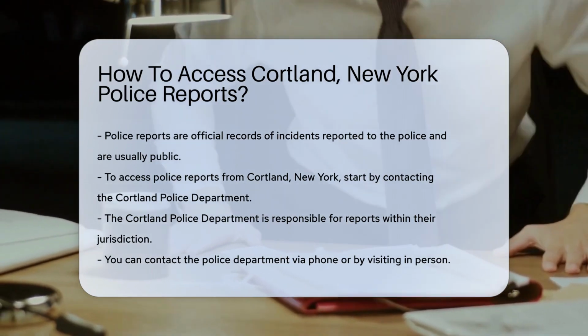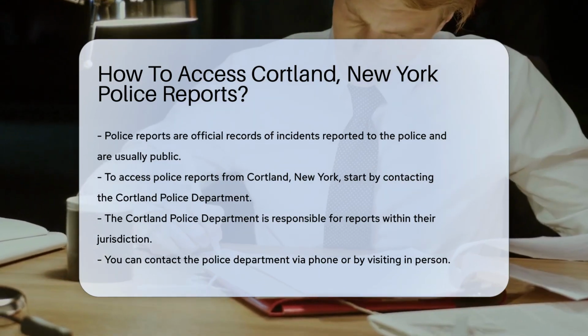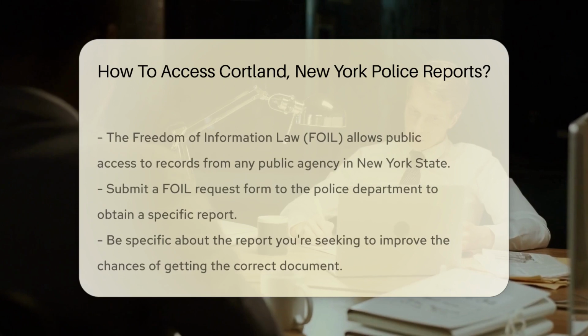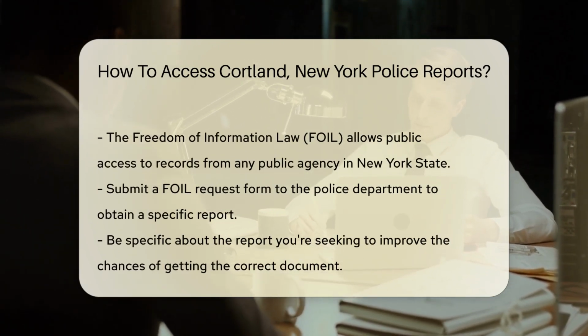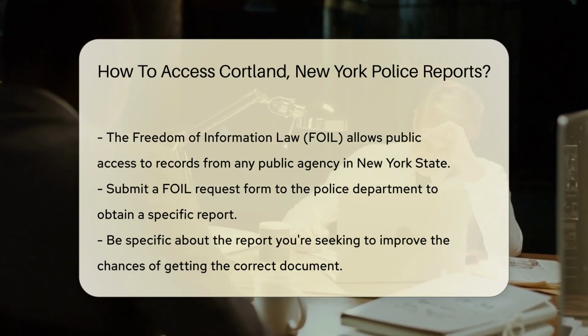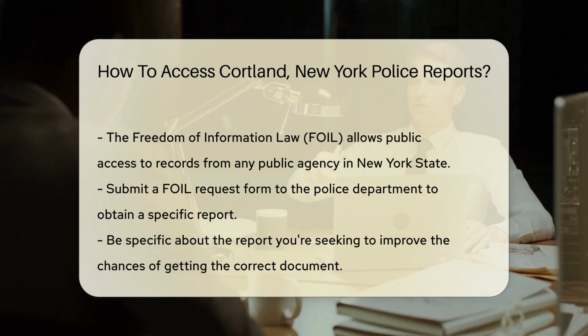So, if you're itching to get the scoop on a fender bender or need details for a more serious matter, here's the lowdown. Start by contacting the Cortland Police Department. They're the gatekeepers of police reports for incidents that occur within their jurisdiction. You can give them a ring or, better yet, pay a visit in person. The officers there are your first point of contact for obtaining a police report.